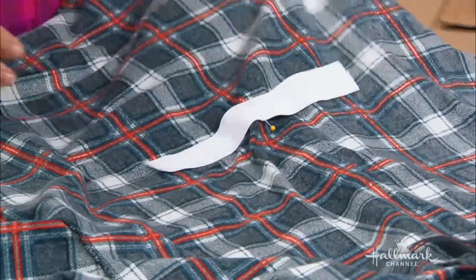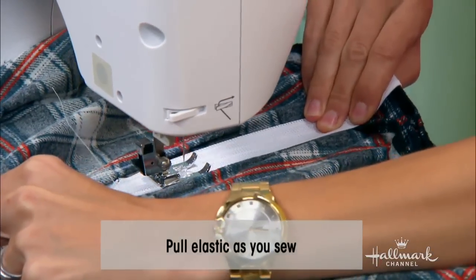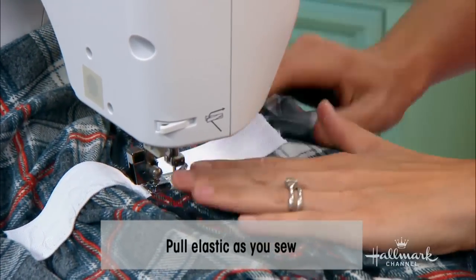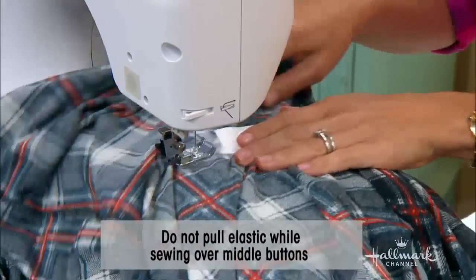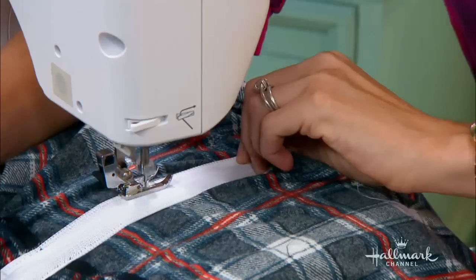So we pin it in the center, and now I go over to the sewing machine, and you stretch it all the way, and you have to really create a lot of tension. Pull it towards you and pull it away from you and sew. That's what's going to create, when it comes back together, it's going to do what the elastic is supposed to do, which is create a tapered waist.